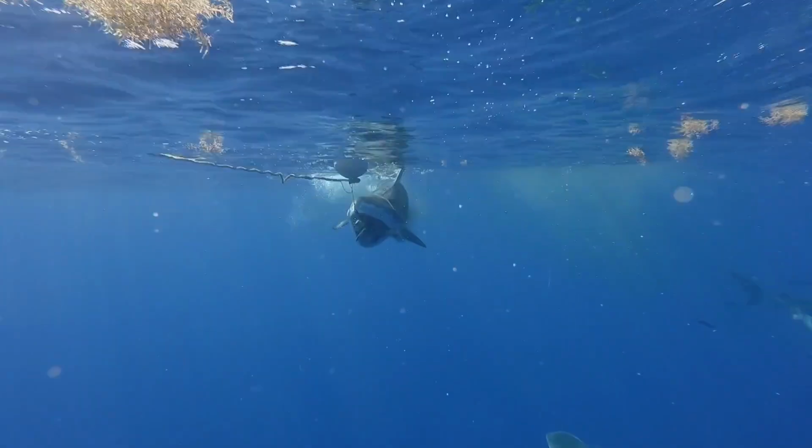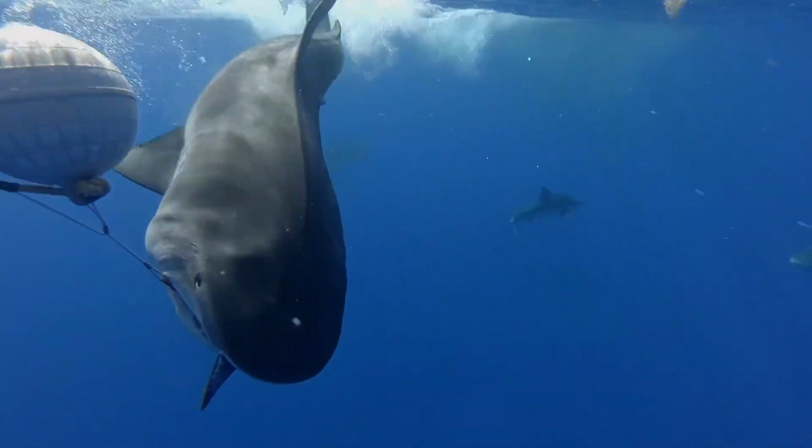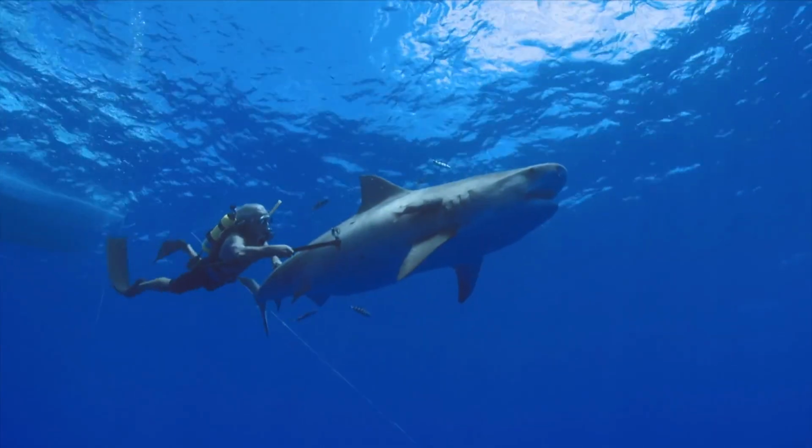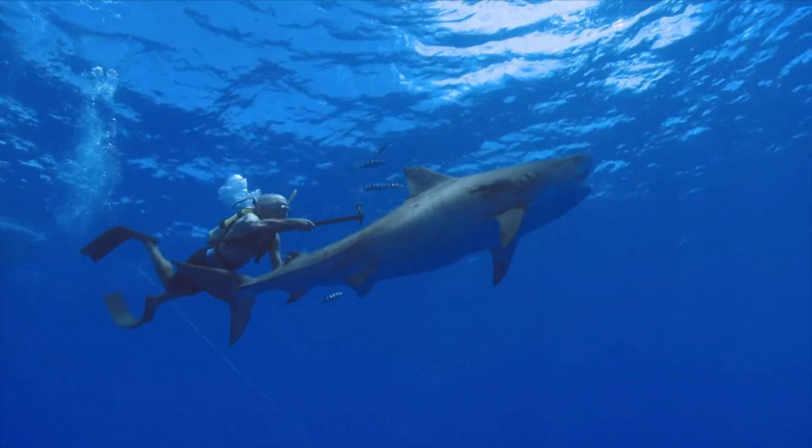The team's distance from emergency medical attention was so great that even the smallest of accidents had the potential to become life-threatening injuries. But it was Neil's experience and knowledge of these sharks that helped keep the team safe.